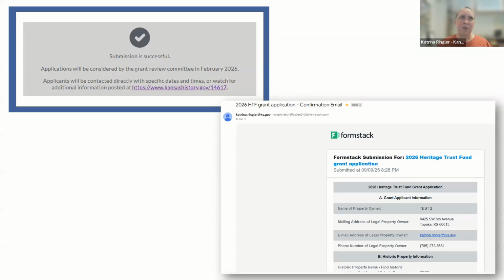Let the SHPO staff know if, for example, you don't receive the email. There could be a typo in an email address, or it could have got stuck in spam. Or if you wish to receive a copy of your application form in a PDF file, we can send that to you another way.